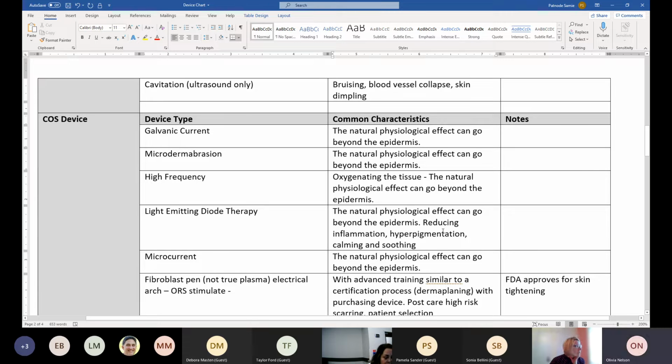Yeah. Thanks. So from what I was hearing, there is microdermabrasion, high frequency, light emitting diode, and microcurrent. Oh, I'm sorry, let me rephrase that. Except for high frequency and galvanic current, the other devices have the capability of going below the epidermis, not just the natural physiological effect, but those devices could actually go further, depending on how the esthetician uses them. Is that correct?